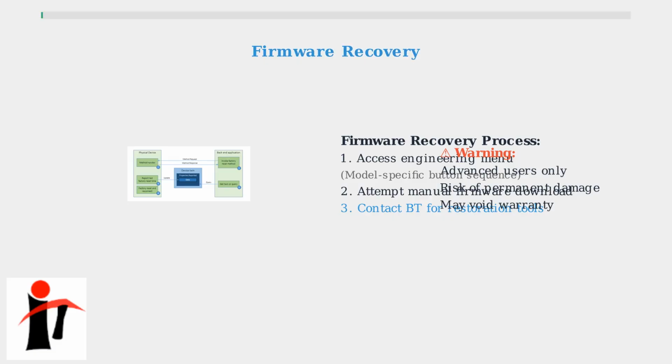These intermediate and advanced solutions should resolve most persistent blue light issues. If problems continue after trying these methods, hardware replacement may be the only remaining option.